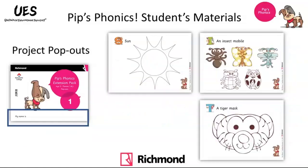As well as the stickers, they also receive their project pop-outs. There is 1 project pop-out per sound. So the 3 sounds here again, the S, the I, and the T, the S, I, T. You can see the projects that come inside the pop-out pack as well. And as with the stickers, I would suggest putting the student's name on the front of the envelope and then keeping them separately from the student's book.